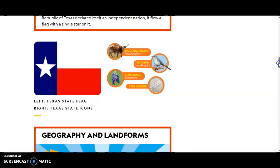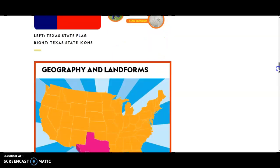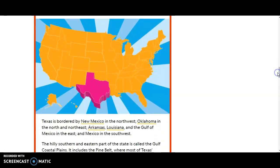And those are the symbols again and the flag, geography and landforms. Texas has a very unique shape. Very easy to spot. It is bordered by New Mexico in the northwest, Oklahoma in the north and northeast, Arkansas, Louisiana, and the Gulf of Mexico in the east, and Mexico in the southwest.